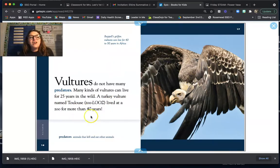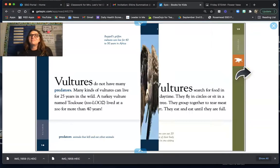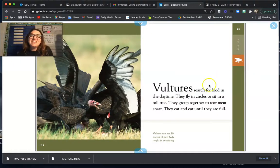So there we go. And it says predators are animals that kill and eat other animals. But this one does not have many. There's not many animals that will hunt and kill it. Look at these vultures. They look more like the turkey vultures with the hooked nose and red head.